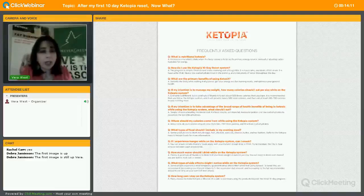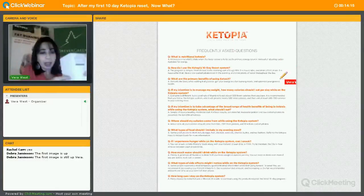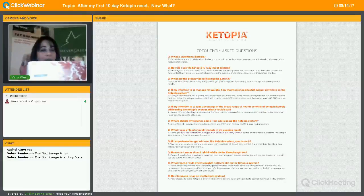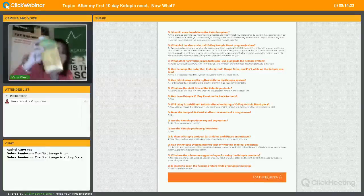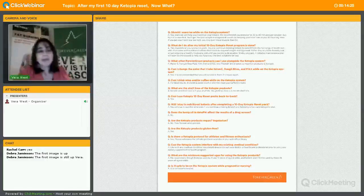I've tried to wear keto colors today. I don't know if you've noticed, I've tried to match our Ketopia theme, the orange, and I'm wearing my keto friendly outfit. I've got the orange shake happening here today.